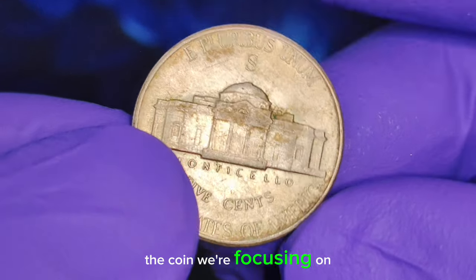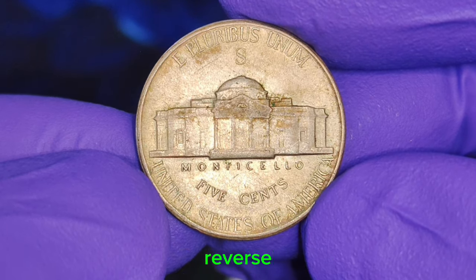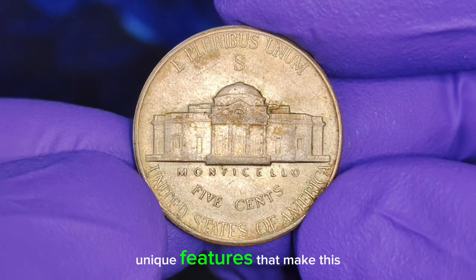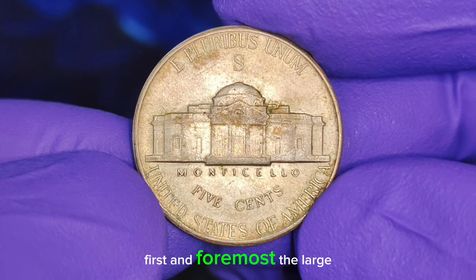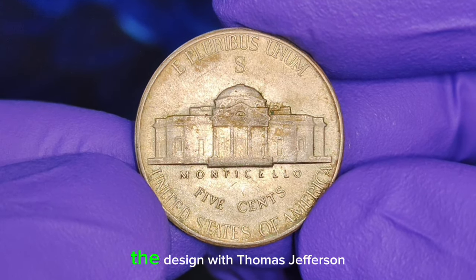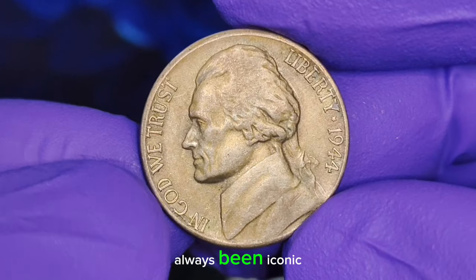The coin we're focusing on today, minted in San Francisco, proudly carries the large S mint mark above Monticello on the reverse. A clear and striking detail that sets this coin apart. Now, let's talk about the unique features that make this coin so valuable and collectible. First and foremost, the large S mint mark is bold and unmistakable, a feature that collectors deeply appreciate. The design, with Thomas Jefferson on the obverse and his Virginia home, Monticello, on the reverse, has always been iconic.